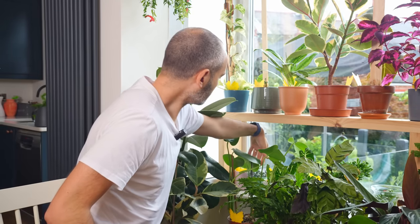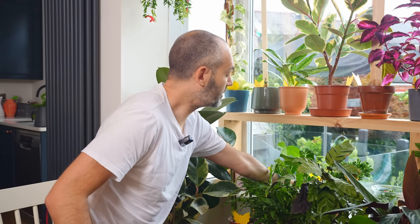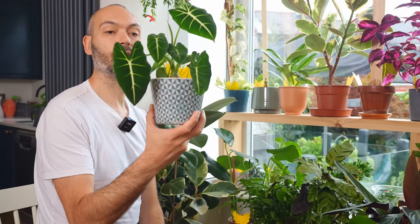Oh, damaging my Monstera there. And here is one of my favourite plants. This is an Alocasia frydek. And I think you can see why. Absolutely gorgeous leaves.